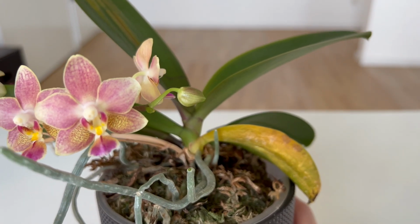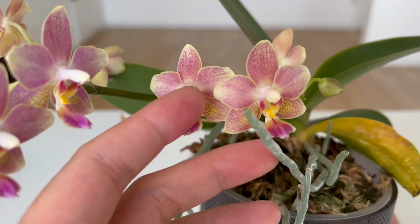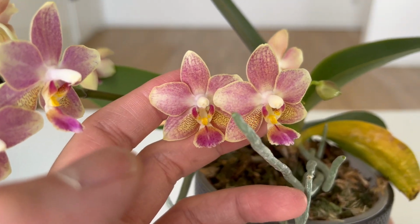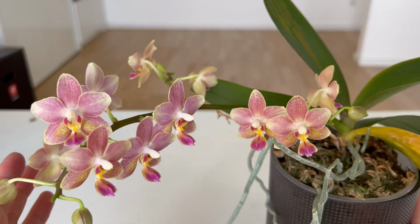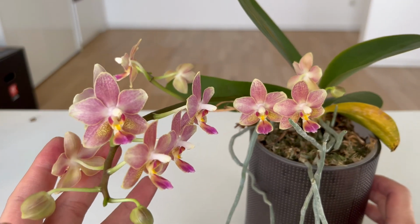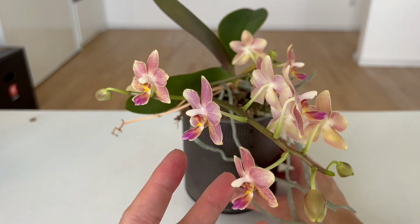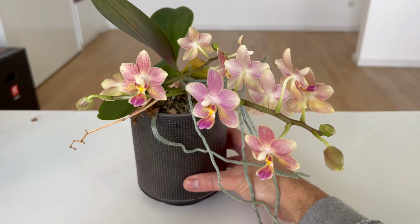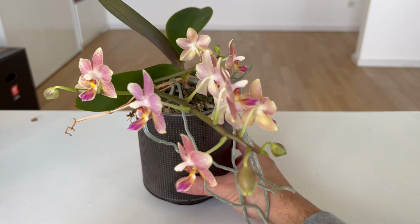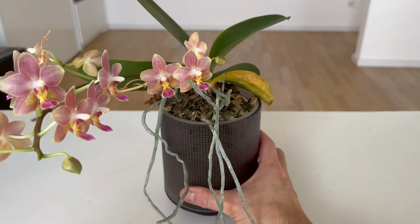Little tiny flowers. They're little tiny flowers. But I think what makes this beautiful is the number of flowers that's on this spike here. It's really cute. The buds haven't fully opened up yet, but I thought I'll just show it to you guys anyway.